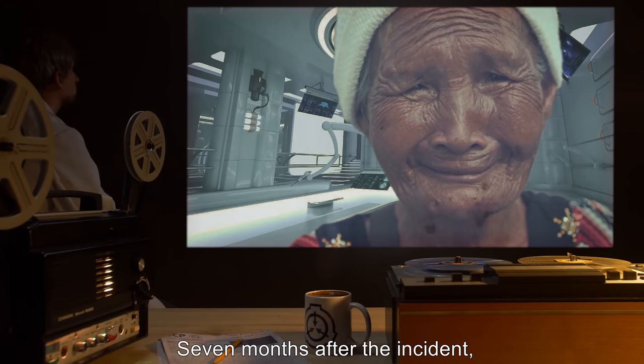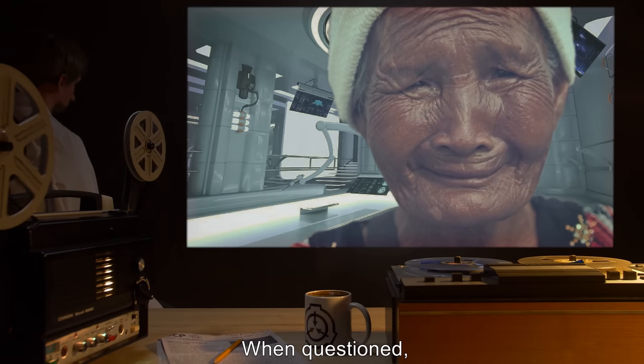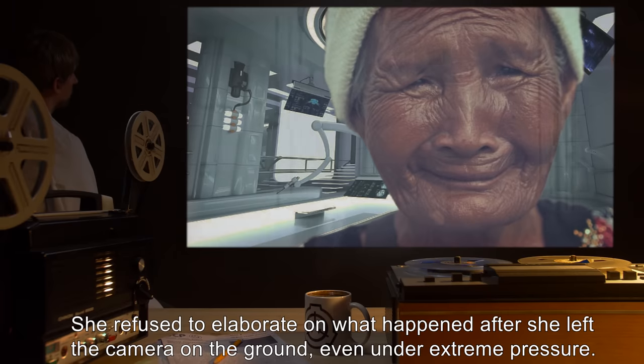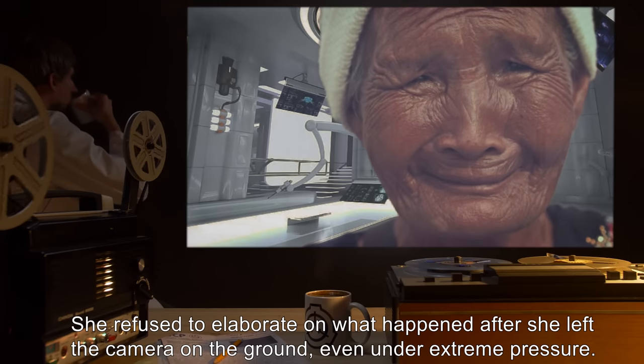7 months after the incident, the door suddenly opened and discharged a very old Asian woman. When questioned, she affirmed herself to be D-5674. She refused to elaborate on what happened after she left the camera on the ground, even under extreme pressure.